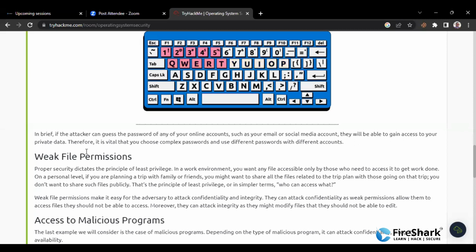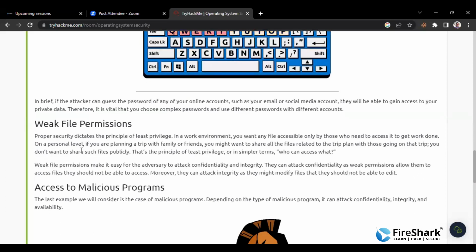So next is weak file permissions. Proper security dictates the principle of least privilege.